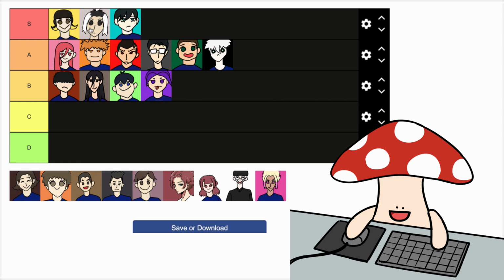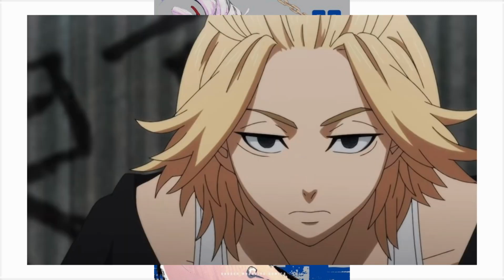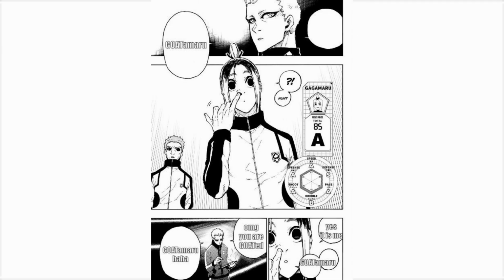He's gonna sit right next to Bachira for now, because I think his design suits him, especially his very big, dark eyes, soulless. Kinda like those Tokyo Revengers characters. And it fits him, because it makes him look very intimidating, yet goofy and funny, and I think that's kind of what Gagamaru is. He's like a hidden menace. He's called the Gotamaru in the fandom for a reason, you know?